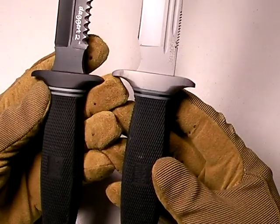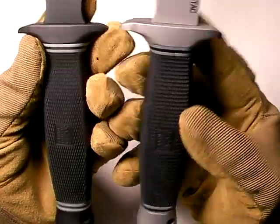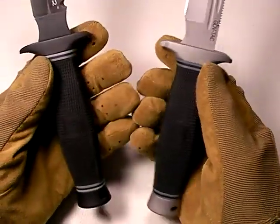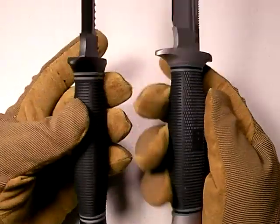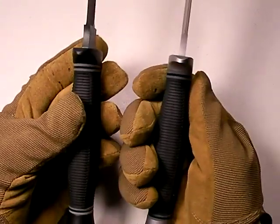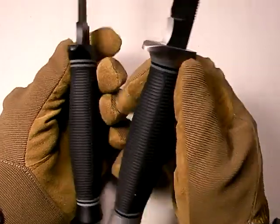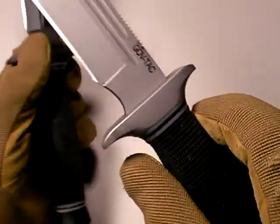But there's your handles. It's got those good looking gray spacers with a Kraton grip. That's a very hand-filling grip, both of them. An improvement over the old SOG Government Agent, which was a little bit on the narrow side. I still like it. Still on a little bit of narrow side. You don't get something for nothing, though. As soon as you get a bigger grip like this and a formed stainless steel crossguard, you're going to add just a little bit of weight.